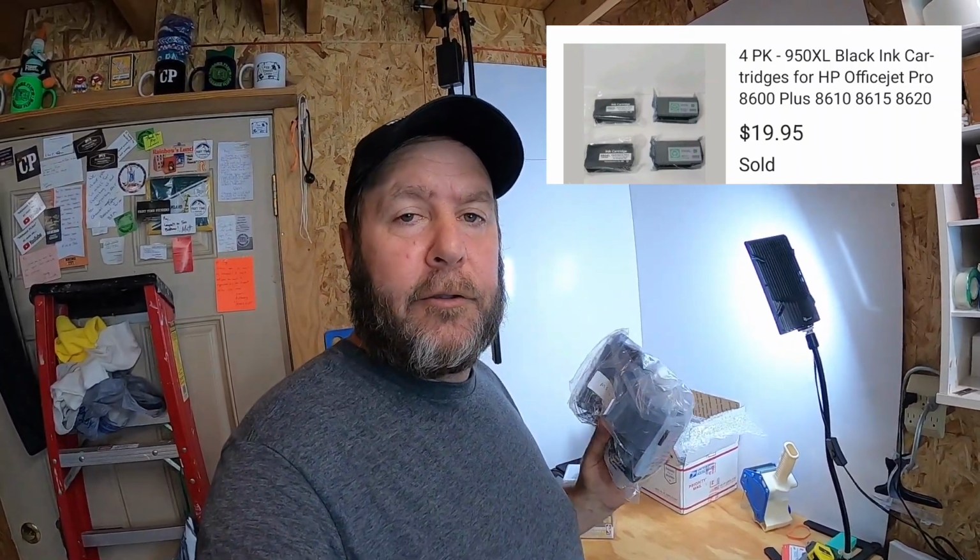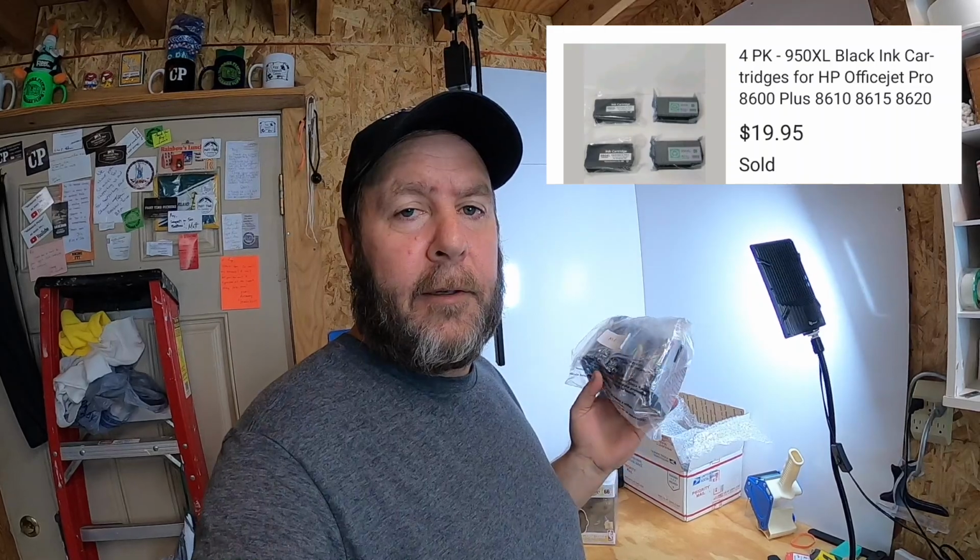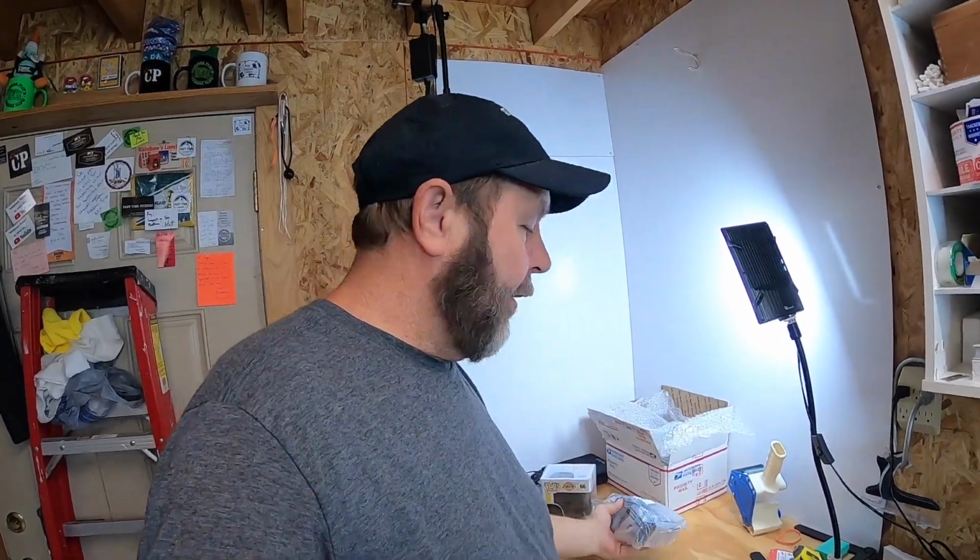The next item going out, and it's in a bag so you can't really see it, is a set of 4 950XL HP ink cartridges. The ink cartridges are actually a generic version. I had an ink printer for several years, and these fit it. I no longer have that printer. I have a different one, so I don't need these anymore. I just sold these for $19.95 shipped. Make somebody really happy because that'll last a long time.